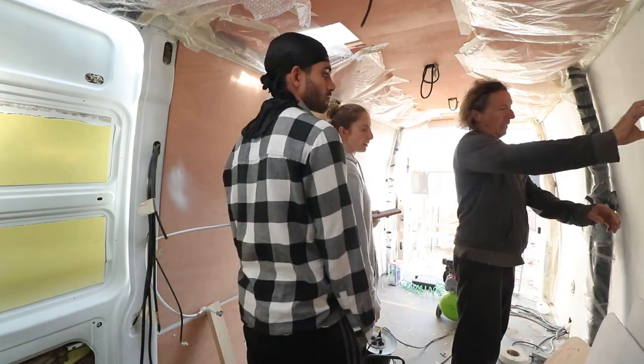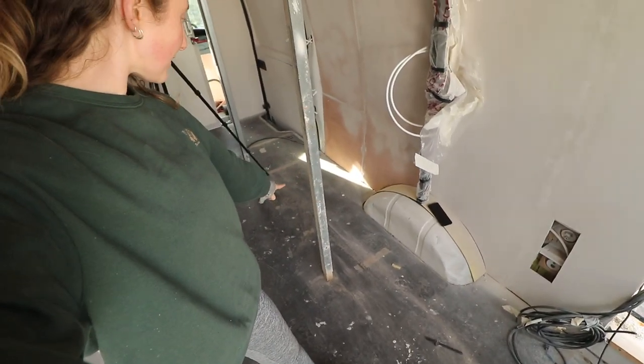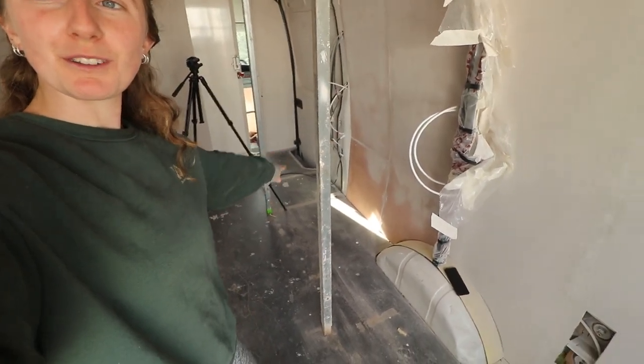Today we've been out and we have bought the shower tray. This means that the bathroom, which is going over here in between these poles, is officially going to get started on.